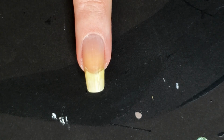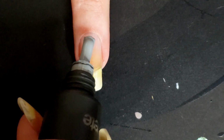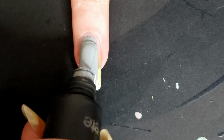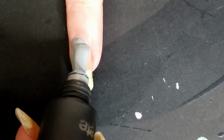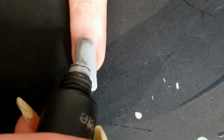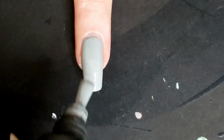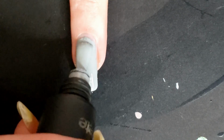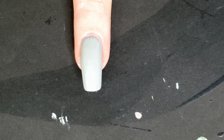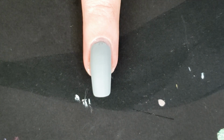Up next is going to be Concrete. This is the gray polish in the collection, and this is, of course, my favorite because I love a good gray. And this one, you can see, goes on so much more smoothly. It's a lot more, I don't want to say liquidy, but it self-levels a lot more. It's not as thick, but it's still pretty much a one coater. The only reason I ever do two coats is because I like the thickness of it. And you can see this one dries down more of a semi-matte.